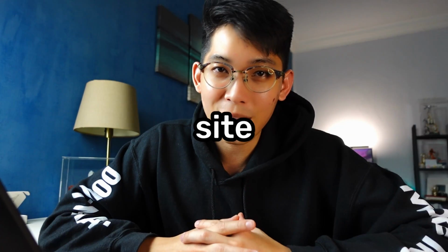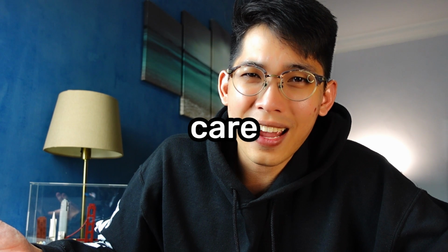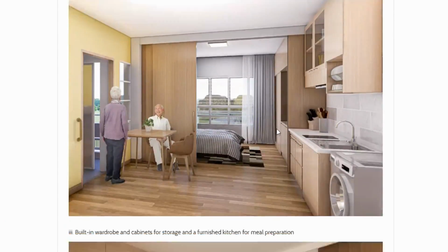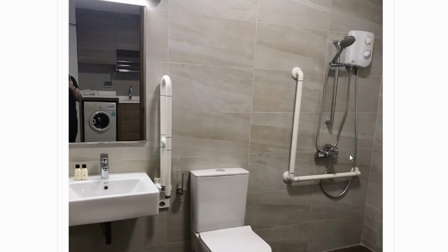Bedok is our largest site for the December BTO with 1,230 units and has 3, 4, 5 room and community care apartments. So what's this community care apartment? Can you apply for it? Well, these units are specifically designed for individuals above 55 years old, and the units are designed to specifically cater to the needs of the elder population.